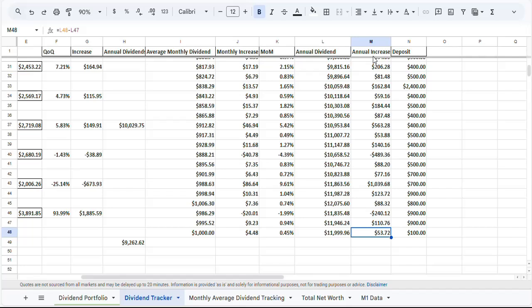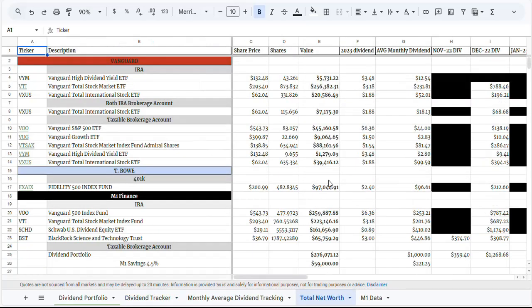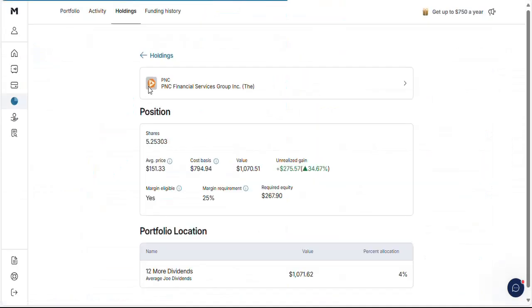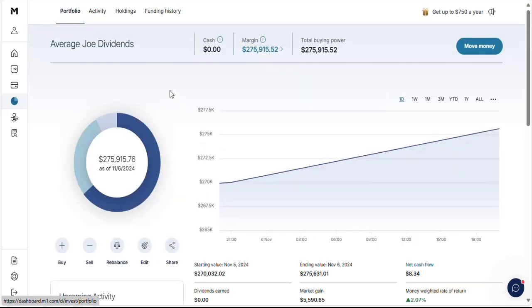Here's how we've increased the annual income, and that's every year going forward. And then here is my deposit of $100 to make it $200 for November. And then let's go to my total net worth statement. We'll close this video out. And like I said, 15% of my total net worth is what this portfolio is here. And I'll show you what the rest of it is.